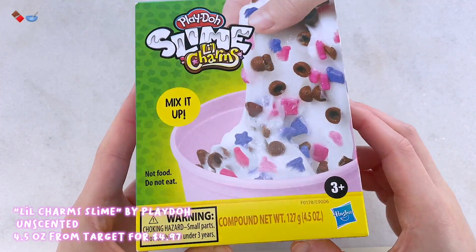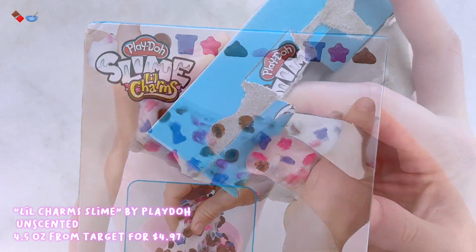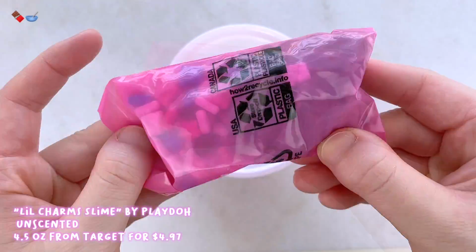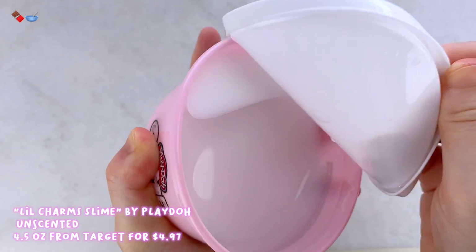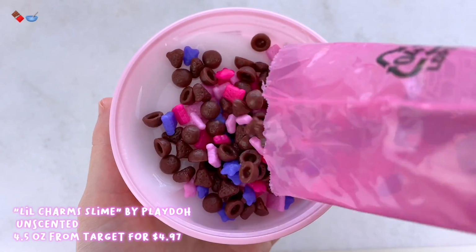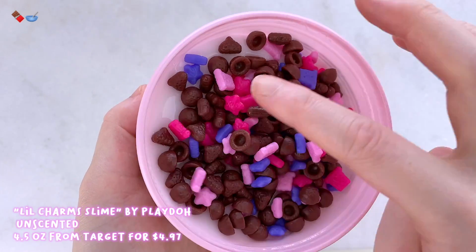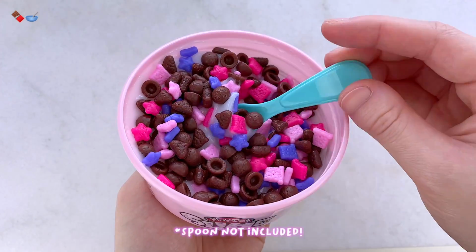Next is our cereal slime from PlayDoh. This is called Slime Lil Charms, and it comes with these little charms. Of course, there are different shapes, different colors, and they all have textures in it to look like cereal. I love how it comes in a pink container, in a pink bag, and the add-ins have light pink, hot pink, purple, and brown charms. And there are multiple shapes, like these little half circles, pieces of toast, stars, and weird triangles.